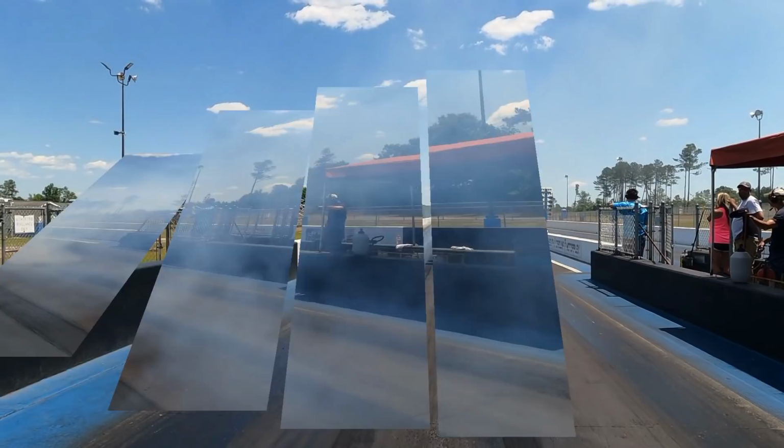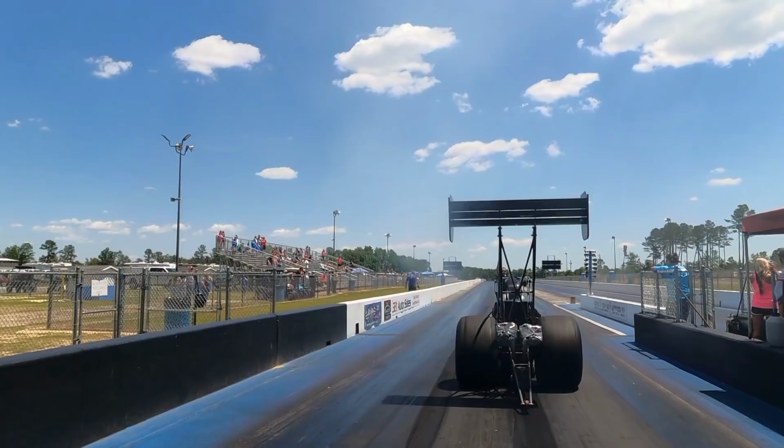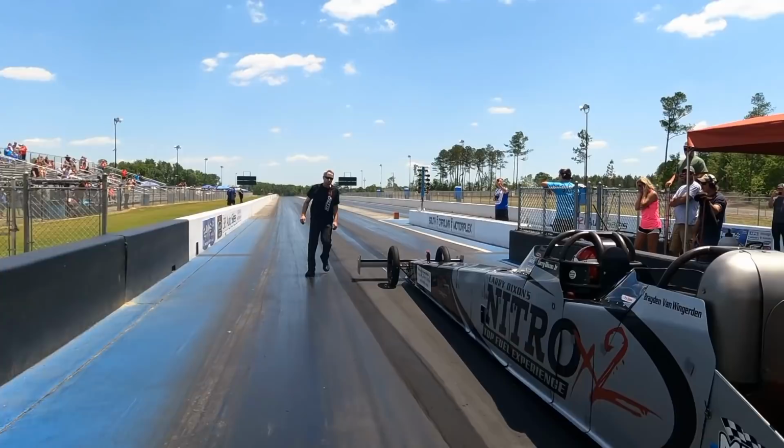Car sounds great. Track is perfect. I honestly feel that we got a good handle on this thing.